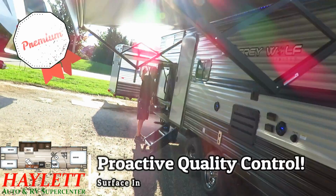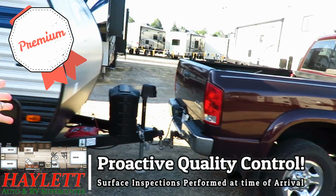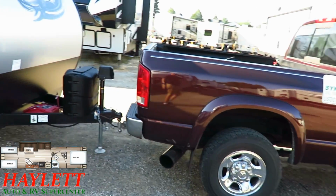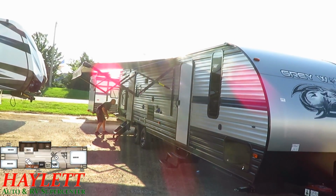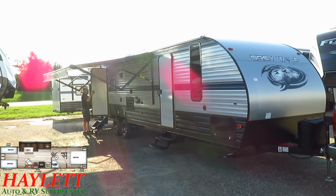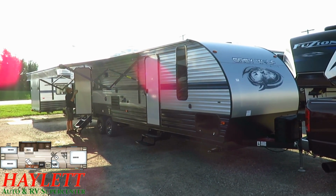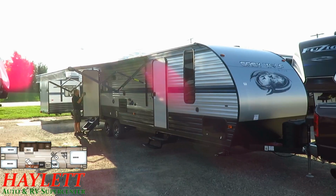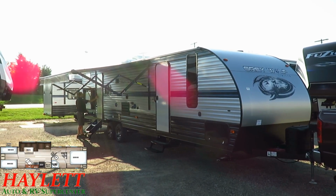There's Mr. Jody doing a little surface quality check in here. Before RVs are even allowed off the RV delivery truck, we go through and perform a surface inspection on them to make sure everything's up to snuff. Then we'll pull them in the shop, do a full burn. Then, before you take it home, we'll pull it back into the shop and do a full burn on everything again. We do everything we reasonably can to make sure these things are in proper working order, with no surprises when you get home.